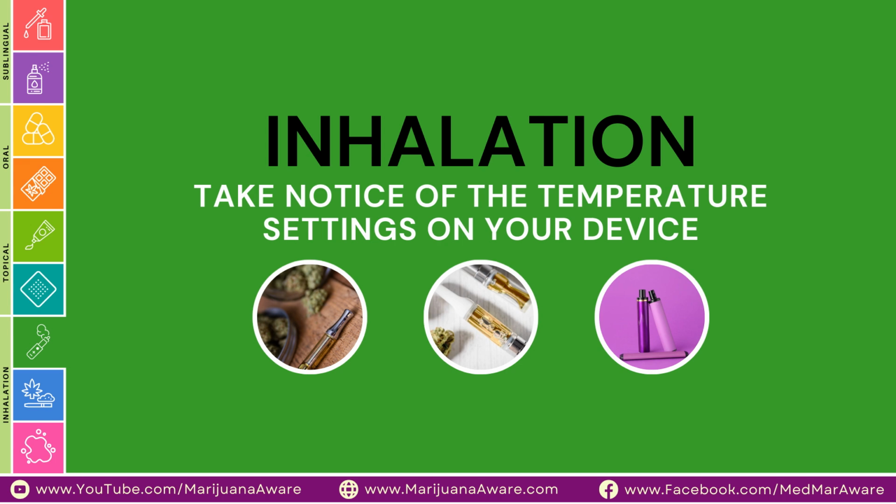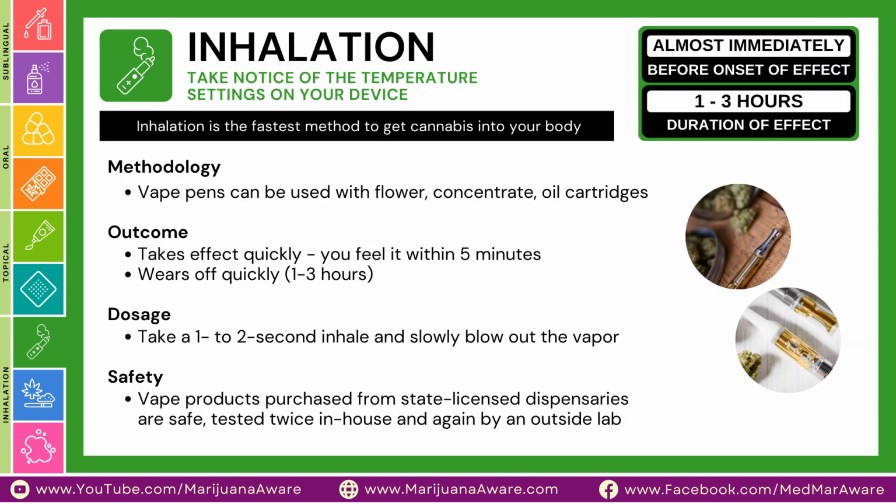This is where we talk about vape pens, which the reason you do that is because they work almost immediately. Although they work for 1 to 3 hours, they really get rid of that pain right now. This is something that is very popular. They are extremely popular, and it is because they work so quickly. Within 3 to 5 minutes, you know the full effects of the dose that you took.